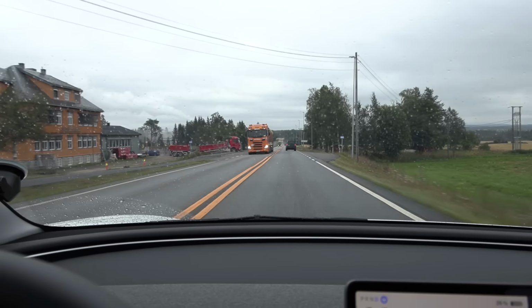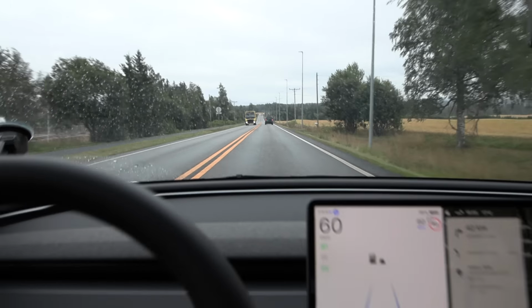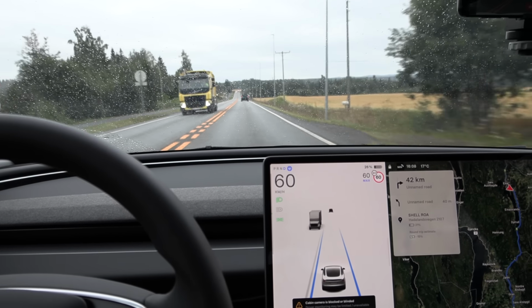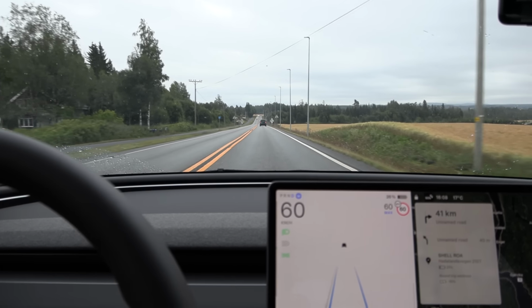It's gonna phantom brake. No. Oh, okay, next. Every truck now, I brace myself. I push myself back in the seat. Brace myself. Oh, it's fine, okay. Oh, shit.